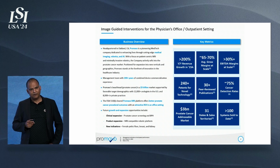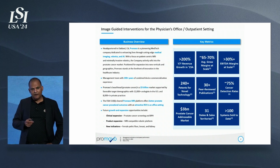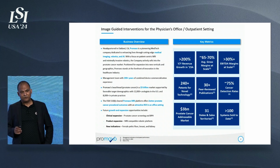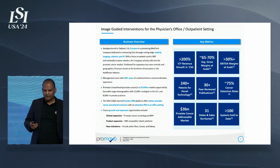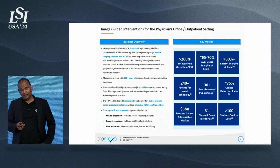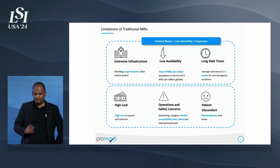We have a pretty sizable and defensible IP portfolio with a growing list of publications, clinical and technical, and upwards of 75% cancer detection rate, which, compared to standard care, is way above what anything else can achieve. We operate in a sizable addressable market of $3 billion per year for prostate cancer diagnosis. We have sold more than 100 systems and covered more than 30 territories and states.